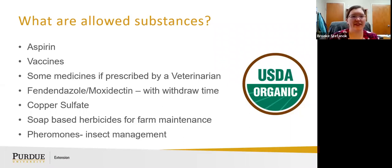So then what always gets me is the allowed substance list. I would encourage you to take a look at some of these links to read the list if you're interested. A lot of people think the organic label means the animals were never given anything, and that's not necessarily true. There are things that are allowed, from vegetables all the way to meat products. If they have the organic label on them, it doesn't mean they didn't receive anything ever.